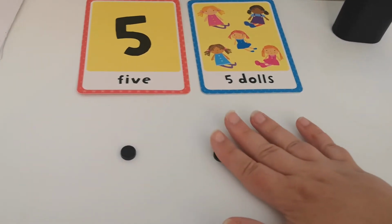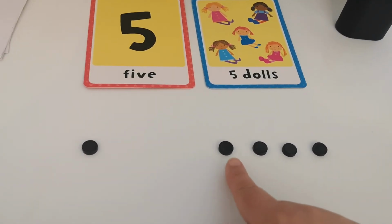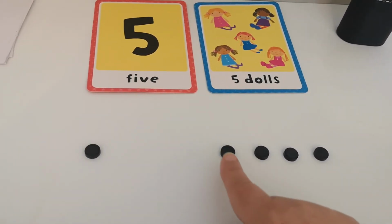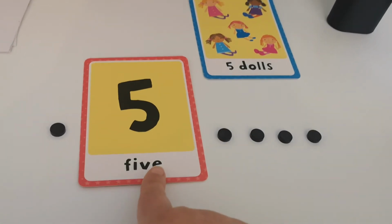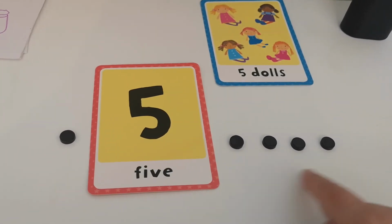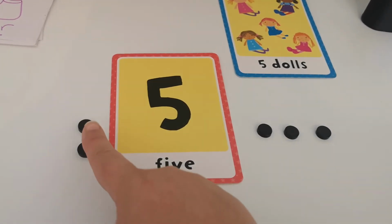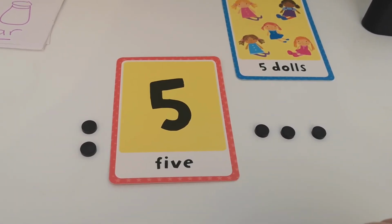We're going to try and make different groups of 5. So I might have one over here, 1, 2, 3, 4 over here. Do I still have 5? Let's count. 1, 2, 3, 4, 5. Yes! I do. What if I put 2 over here? Do I still have 5? Let's check. 1, 2, 3, 4, 5. Yes, I do still have 5.